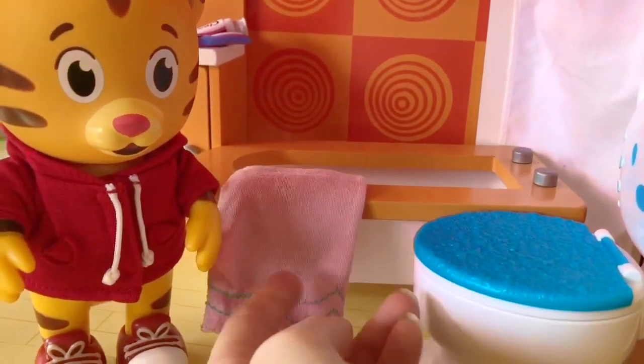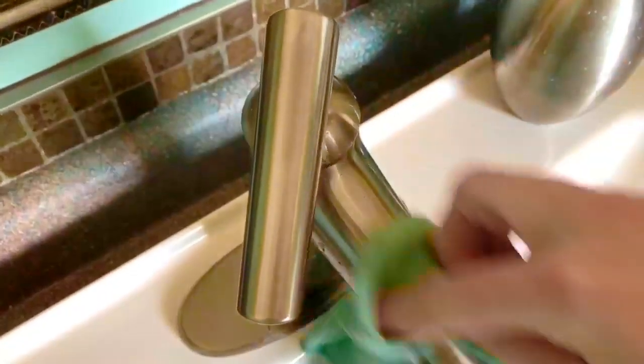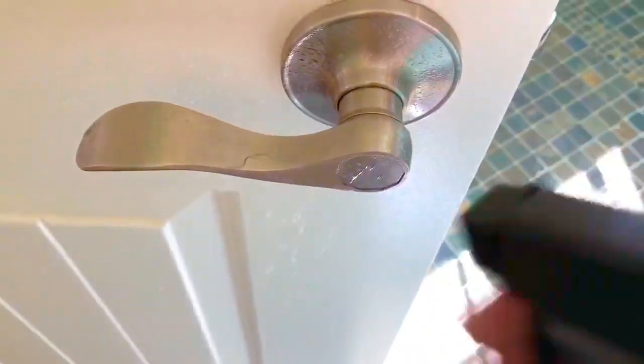At home, it's important to keep well-used surfaces clean and disinfected, like the sink tap, or frequently used door handles.